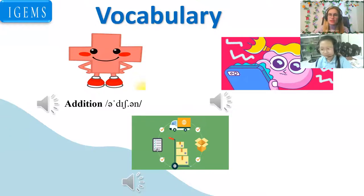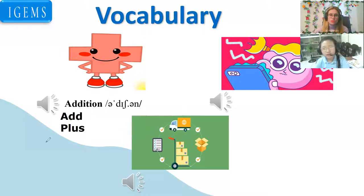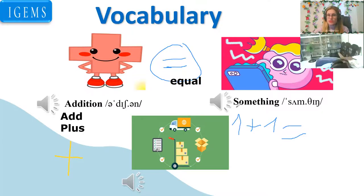Our class is only 45 minutes. Okay, so addition. Another word for addition is add or plus. Add or plus. Yes, it's the plus sign. Right? And this sign? We'll get to that. Actually, this is equal. Let me just tell you now. We call it equal. Equal. Order. Easy peasy. Any questions? No. Okay, very good. Nice. I must remember that.